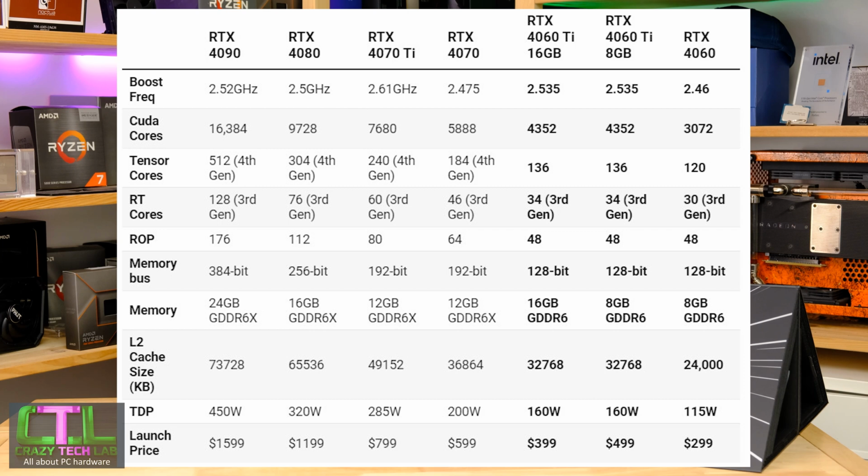The 32MB L2 cache is slightly smaller than the 36MB L2 cache of the RTX 4070, but we're also dealing with a much more power frugal graphics card. So the RTX 4070 was already pretty power frugal at 200 watts, easily one of the most efficient cards out there in terms of performance. But what we're looking at here today is a TDP of just 160 watts. So it could be very, very attractive in terms of building a small form factor PC, or generally something where you don't need a lot of heat being dumped back into your case.